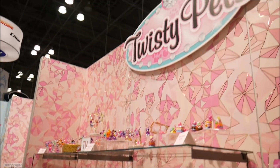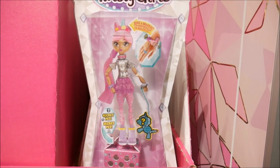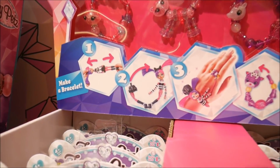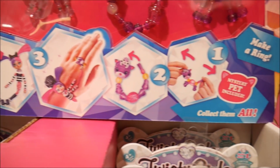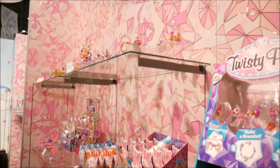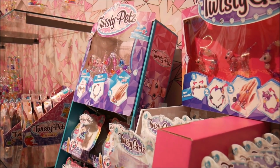So a lot of new stuff from Twisty Petz, and as you can see here, we have Twisty Girlz, which is really interesting. I do like their face a lot, and look, they separate like a normal Twisty Petz, but just into a girl form, and they have new series from Treats to Beauty to everything, like a lot of new stuff from Twisty Petz.